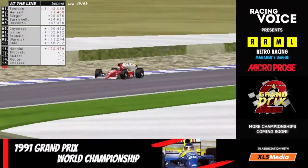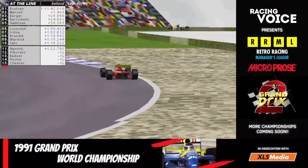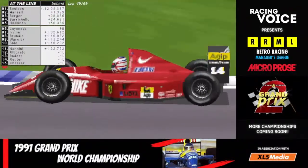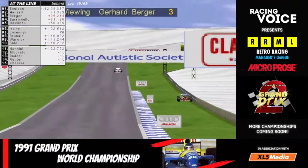20 laps to go in the Spanish Grand Prix. So tough, so tight. The gap is very, very close indeed as Luyendyk comes into the pits in the Arrows. So Luyendyk will drop back into position again.